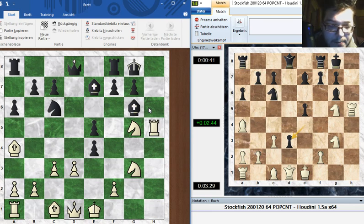Knight takes, giving up a piece for 2 pawns? 1, 2, 3, 4 versus 1, 2, 3, 4, 5, 6, 7. 3 pawns for the piece. One of them is pretty close and it's defended, and also the rook is now hanging. So, phew.